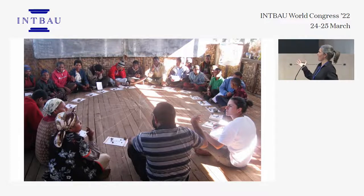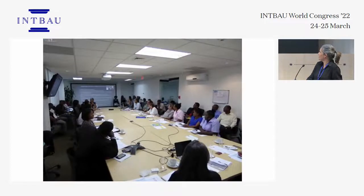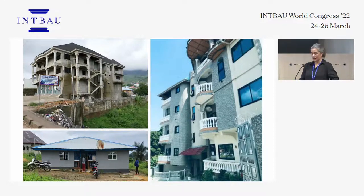Now, these are some of the ways that you can do needs assessments and workshops to find out what people's needs are. This is prioritizing needs. You can tramp around neighborhoods for weeks on end, meeting people and surveying. You can hold big community and government stakeholder meetings. You can do mapping exercises. But actually, what it boils down to in the end is people's wants, people's perception of buildings is important.